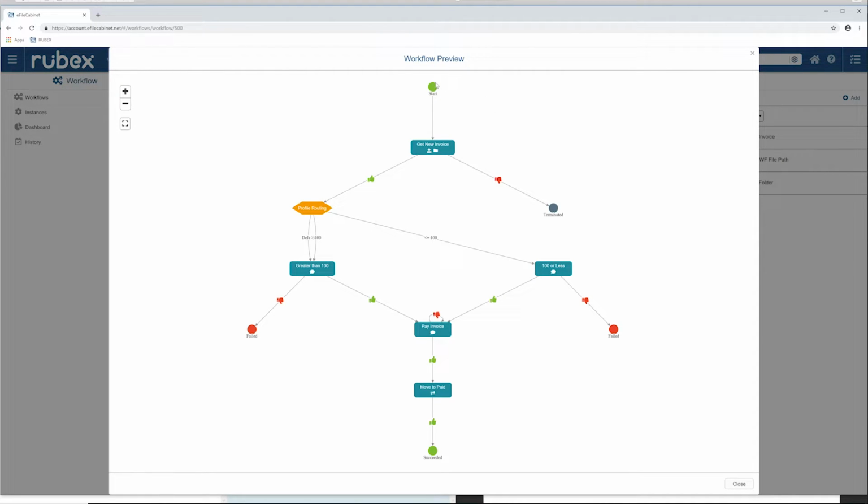I can see that when I start it, I'm going to get a new invoice, so we're going to do that automatically using Zonal OCR. But then once it starts in the workflow, I have a choice to make through an approval. You see that by the thumbs up and thumbs down. If I were to thumbs down an invoice upon immediate receipt, it would just go to a terminated state. If I were to approve that, it now goes into a routing environment and it makes a choice whether it's greater than $100 or less than $100.